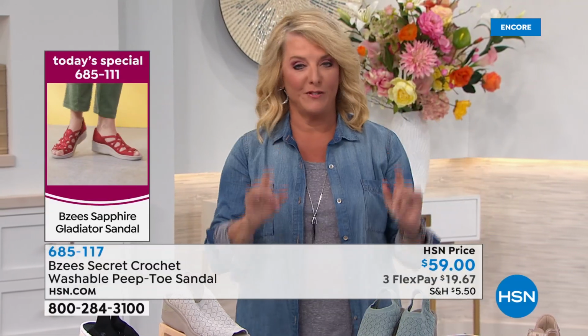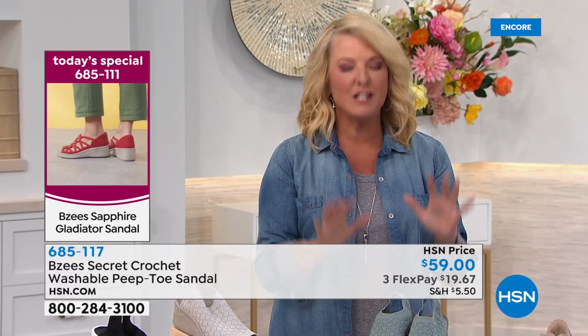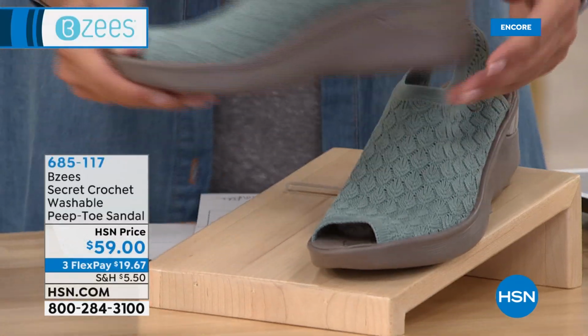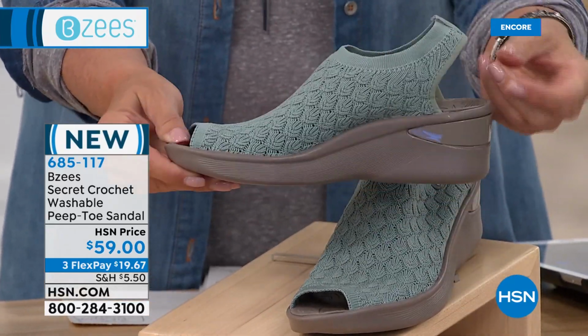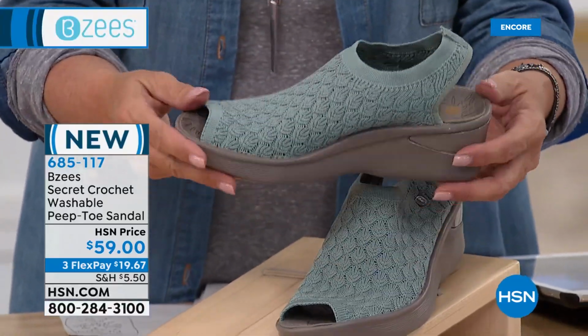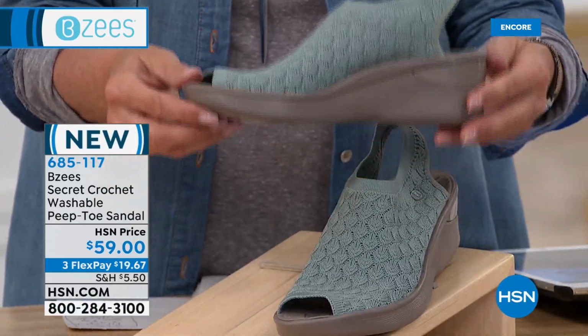All right, this next shoe I have to say, beyond the today's special, it's probably my second favorite. I think there's such a cute style and it's kind of a boho chic style. Look at this, guys. How fabulous is this? It's brand new. I think it's gonna be sold out before the day's done. It's this fantastic knit design, insanely lightweight again. That brilliant footbed that they also incorporated into the today's special is basically here.